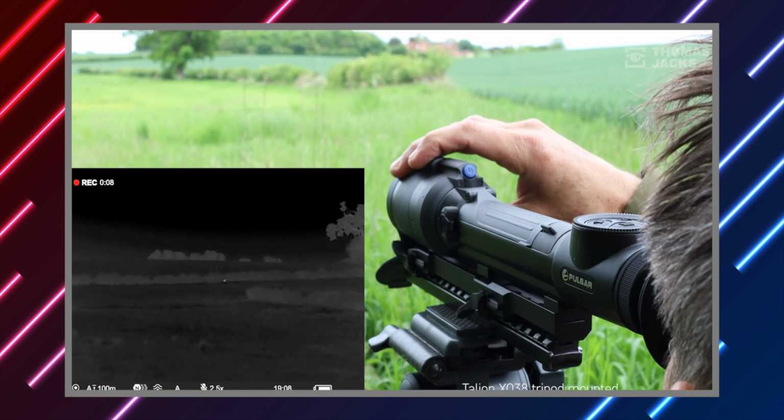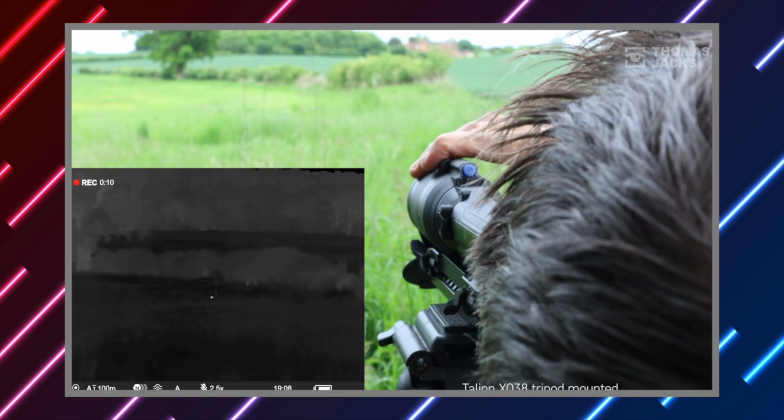You can record all your shots on it, you've got a 16GB capacity. I mean, this thing has been tested on a 375 H&H rifle. I don't know why you would put one on there, but why the hell not? If you can do it, do it. £2,000, would I spend it? Damn right I would.